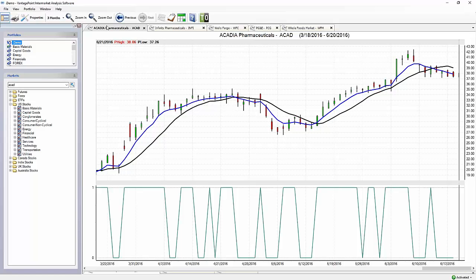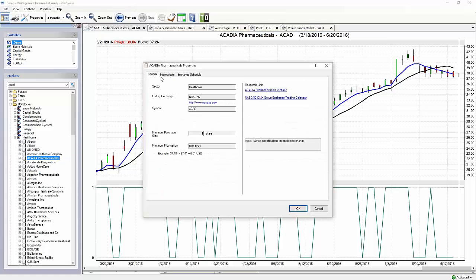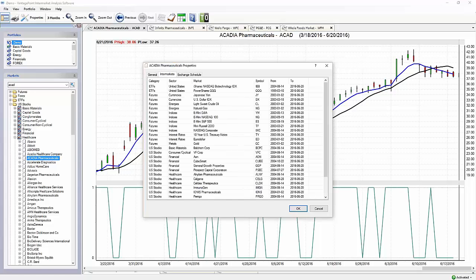Now, Acadia Pharmaceuticals, I can go ahead and type this into the market tree here, and we can bring this up. But how this works is we're utilizing a type of technology. It's actually a type of artificial intelligence called neural networks. Now, neural networks have an unbelievable ability to scan a ridiculous amount of information. Actually, there's 2 patents on this software, on this approach and technology. One of those patents is utilizing this type of artificial intelligence to scan literally thousands of markets and weed out those important market relationships.